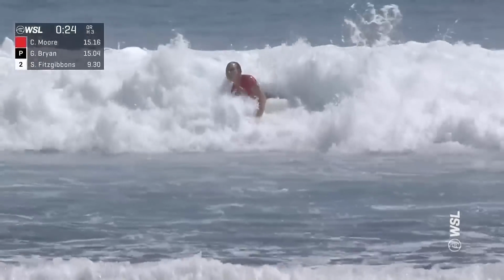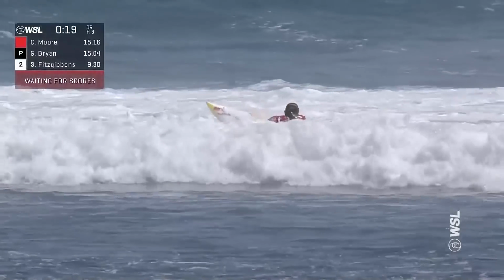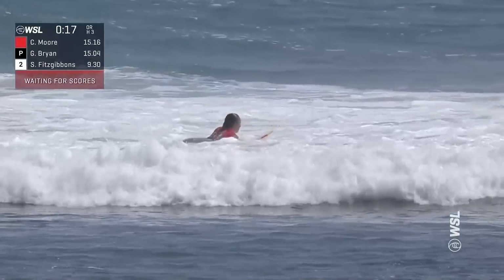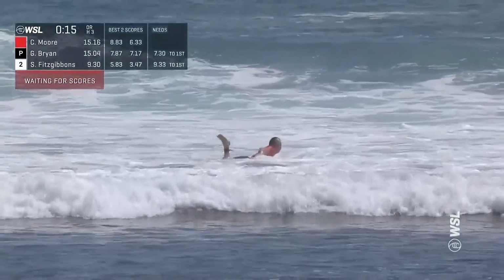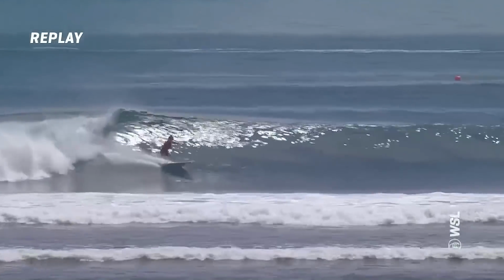And this number could be huge. What a barrel ride, and what a read on a tricky exit. Oh, that was incredible, and that was just a great setup. Really paced herself through the start of this ride, Rich. She saw something special down the line.